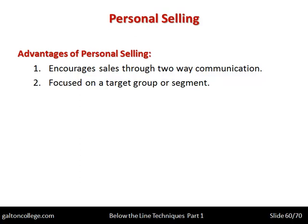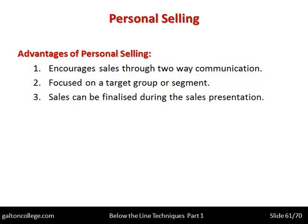It's generally focused on a target group or segment. It depends on the product, but the products should be aligned with particular demographics. Is it a young person's product? Is it an older person's product? Is it a product suitable for hot countries or cold countries? What sort of product is it? And it should be focused on whatever that identification throws up.